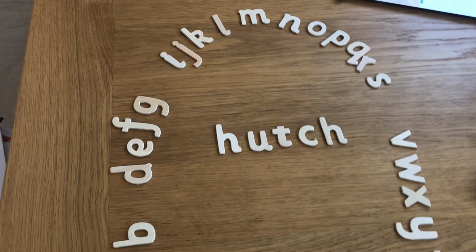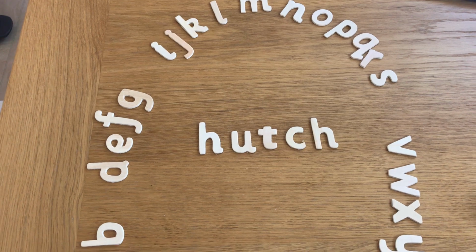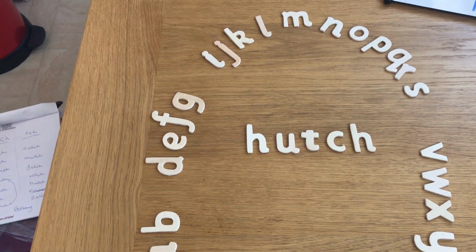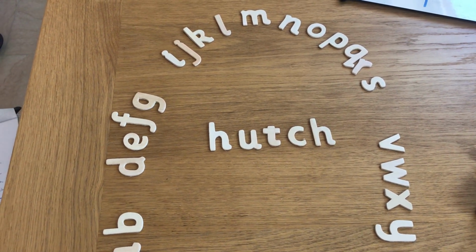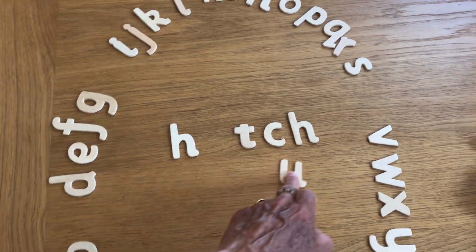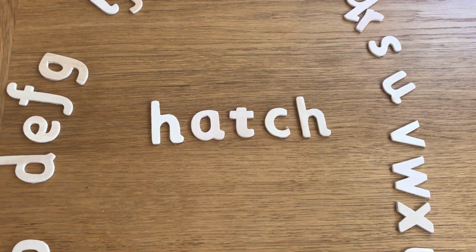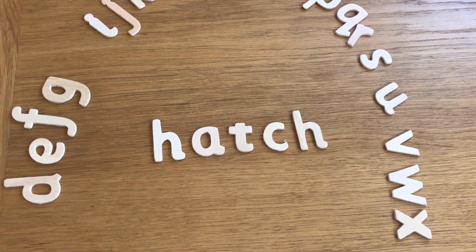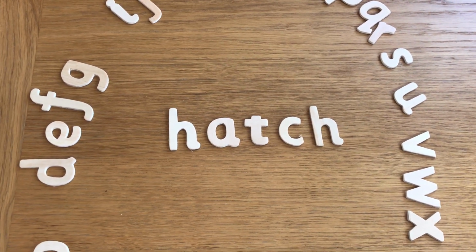As we're thinking of spring, I'm just thinking, has anybody seen any little birds flying about? There seem to be a lot. I'm hearing a lot of tweets in my garden. And what happens when they come out of the egg? Morgan. When a bird comes out of the egg, we can change that U. Put it back over there. What about hatch? Hatch. And we don't actually hear that sound when we say it, do we? Hatch. It sounds like hatch. So these are tricky ones we need to remember.